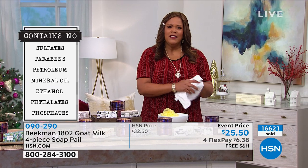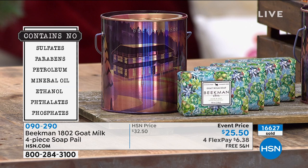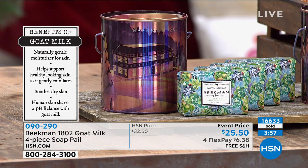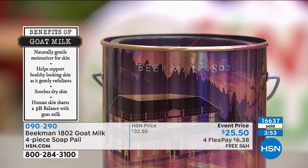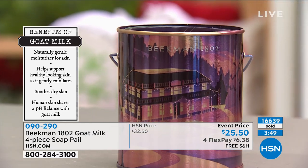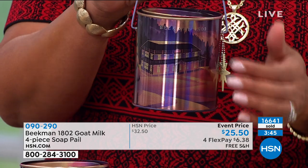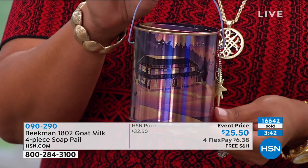This is the most practical gift you can get for somebody. You're like, I don't know what to get them. Maybe it's a neighbor. Maybe it's the mailman. Maybe it's the teacher. They're going to absolutely love this cute little tin. So first you're going to get this beautiful tin that's a gift in itself. It's just going to make them smile. This makes you smile, you guys. Shout out to your artist. This is beautiful. And then the soap's inside, wonderful.